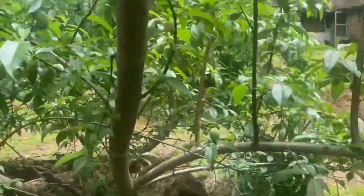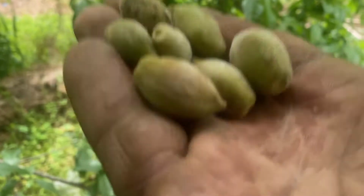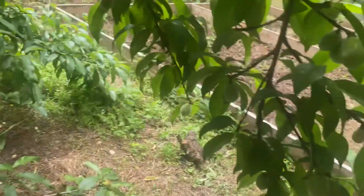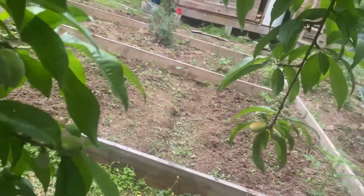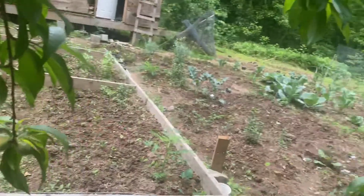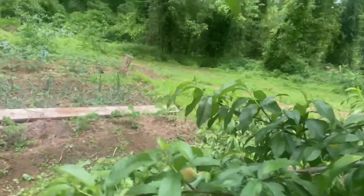But every time it rains, I have this problem. Every time it rains, look, there's a lot on the ground. So I'm hoping that the rain could give me a chance this year.